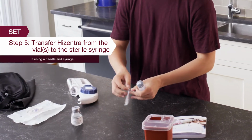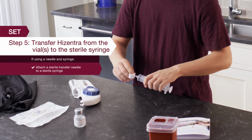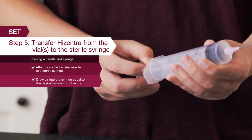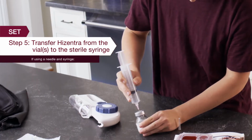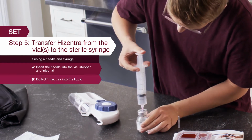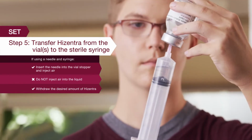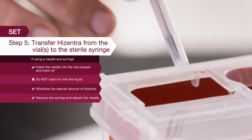If using a needle and a syringe to transfer Hizentra, attach a sterile transfer needle to a sterile syringe. Draw air into the syringe equal to the amount of Hizentra to be withdrawn. Insert the needle into the vial stopper and inject the air into the headspace of the vial. Withdraw the desired volume of Hizentra. Remove the syringe and attach the needle.